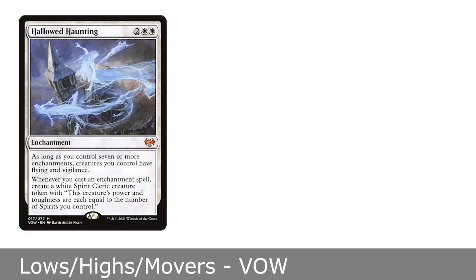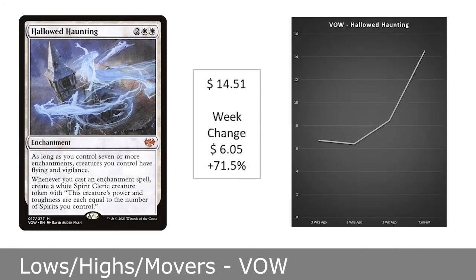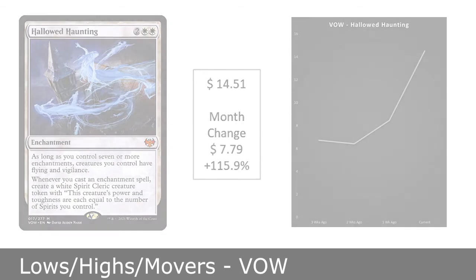However, one card is spiking significantly this week, and that is Hallowed Haunting, jumping 605 to 1451, a 71.5% increase. Across the past month, it is up 115.9%. This is likely driven by all the enchantment and spirit cards that released with Neon Dynasty.